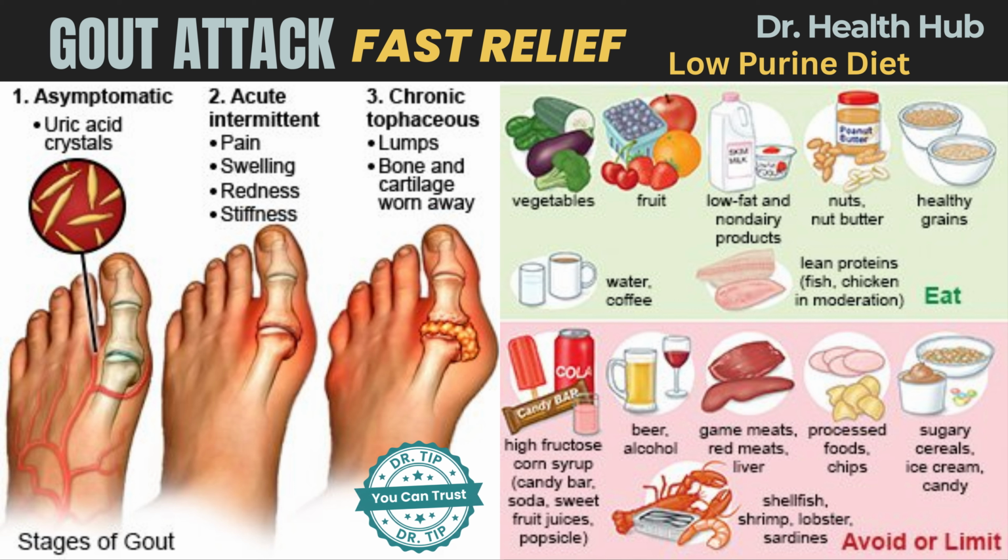Another fear patients have. Will I get more flares when I first start uric acid medicine? That can happen early, so clinicians often add flare prevention medicine when starting long-term therapy. This prevention is commonly continued for at least 3 to 6 months.